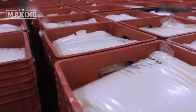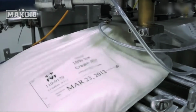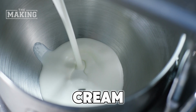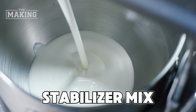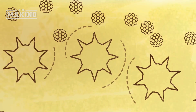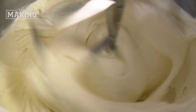This factory sources its cream from Wisconsin, where cold winters produce milk with especially high butterfat. Fresh cream arrives by tanker. The base blend is cream, skim milk powder, sugar, corn syrup, and a stabilizer mix of guar gum and carob gum. Without stabilizers, ice crystals would grow large during storage, and the texture would turn coarse and grainy within days.